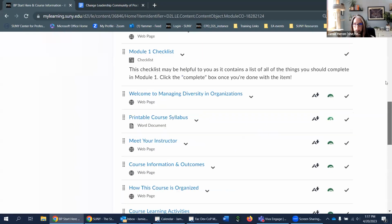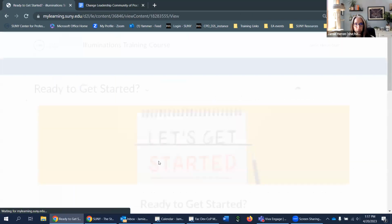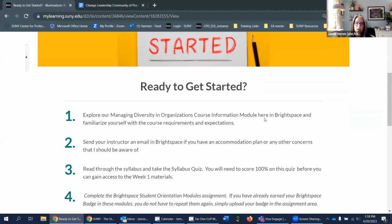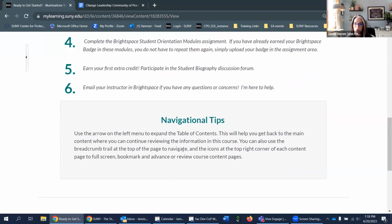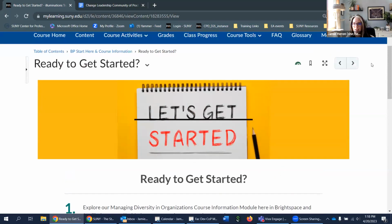So I'm going to take us here into this page and say, ready to get started. And I'm using a document template that I've customized. I've added in my own image here. And I just said, here are the things that we're going to be doing this week, right? These are the things. Gave them some navigational tips. I talk about this menu up here on the left-hand side to get them comfortable with using that.